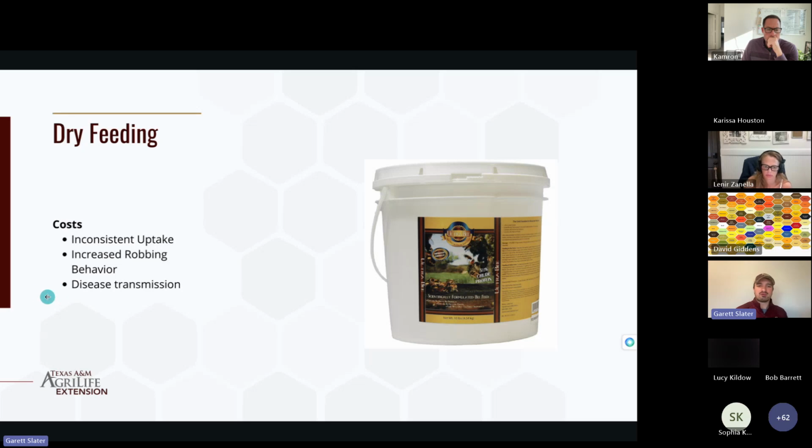And then the one major downfall is really the disease transmission. And so if you're only managing a few colonies, for example, this may not be as big of an issue, but just remember that if you're setting up these dry feeding stations, not only are your bees going to the dry feeding stations, but also your neighbor's bees. And if your neighbor's bees have a lot of viruses or diseases, those can be directly transmitted to all the bees collecting from that source.